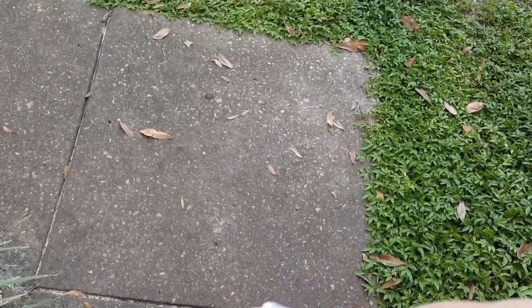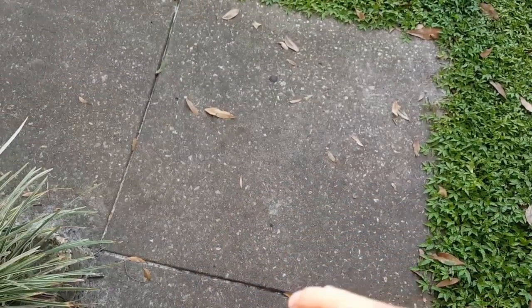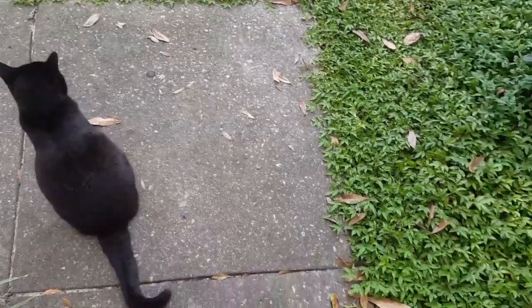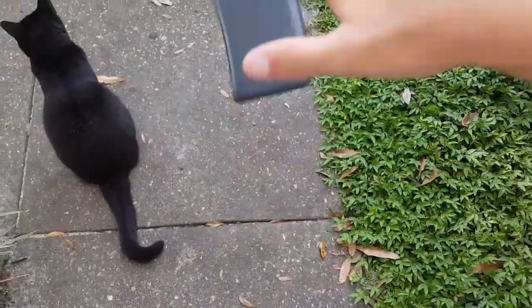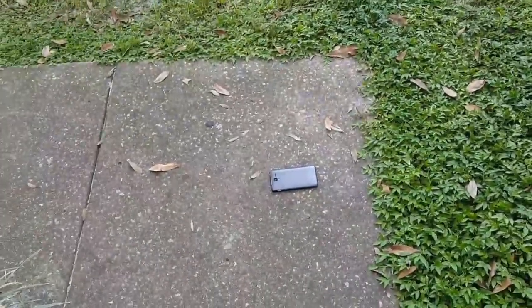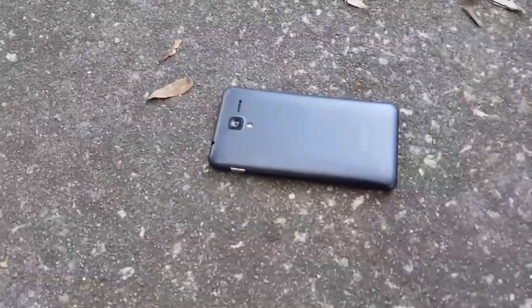No slow-mo, by the way. Sorry, I didn't bring my $19,000 camera. But, yeah, anyways, 3, 2, 1. You better move, giant cat. Alright, anyways, 3, 2, 1. Oh! Oh, it actually scared the cat. Alright. Holy crap, let's go see what it's like.